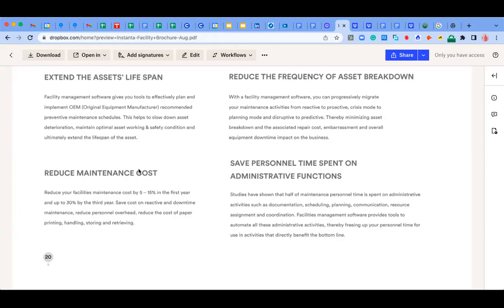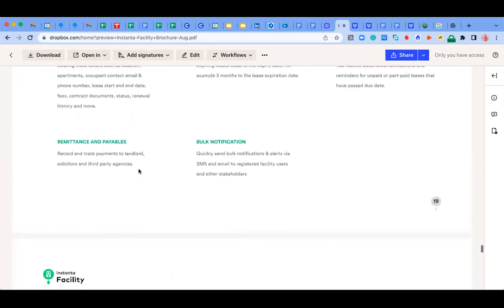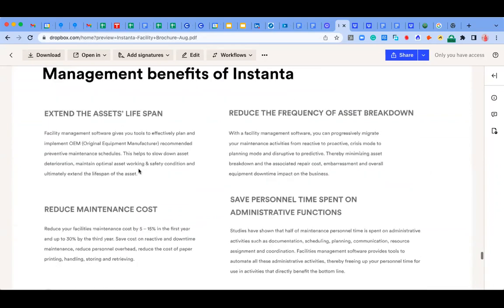So if you have fixed the problem before it actually comes up, you reduce the number of times that the assets will be breaking down, because you have seen the problem and fixed it earlier on, basically. Also save time spent on administrative functions. So as a facility manager, you will also be able to save a lot of time on emailing, generating reports, documentation, and so on. So basically, that's all.